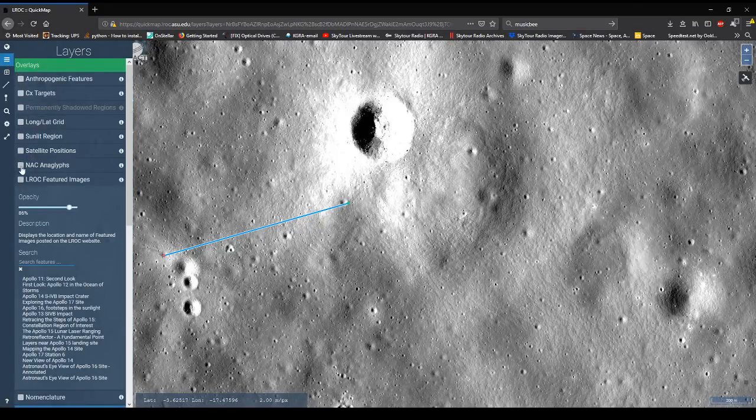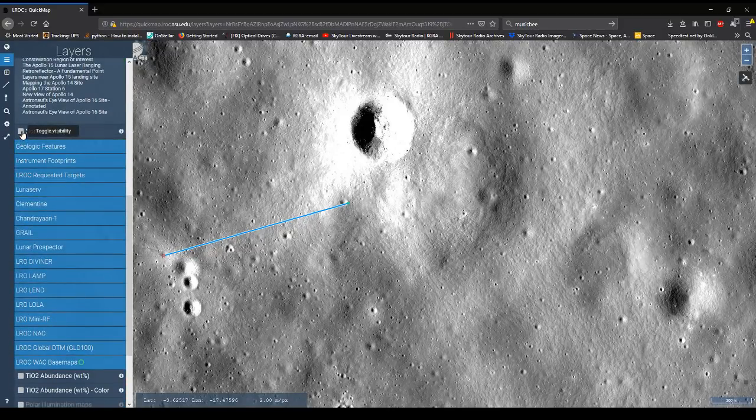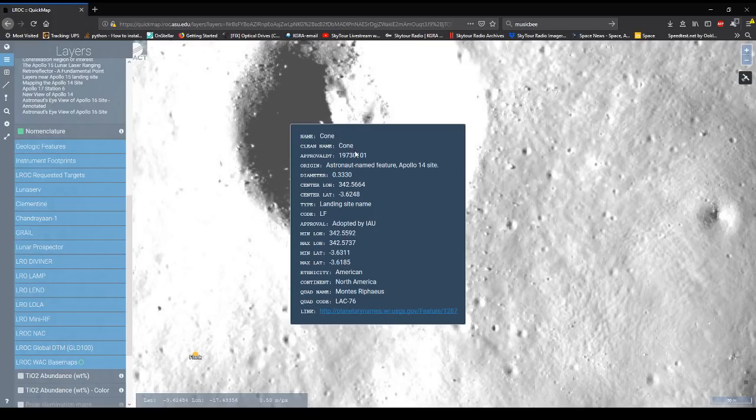But let's do nomenclature again, which is now down here. So we do that, and there we go. See, it's Cone Crater. And Cone Crater, when you say, well, what was Cone Crater? Cone Crater was an astronaut-named feature of the Apollo 14 site. It was named by the astronauts on site. I think that's pretty cool. You know, they got to name craters. We don't get to name craters. I know, right? I know, right?